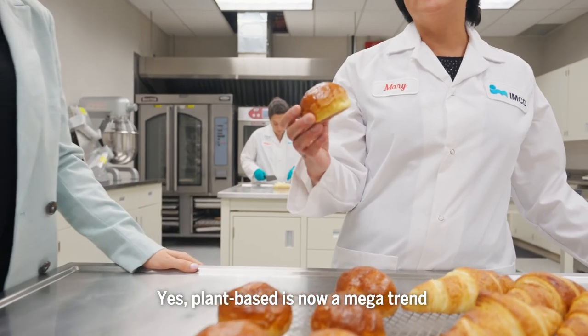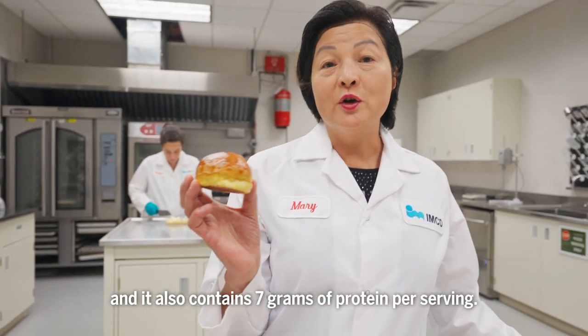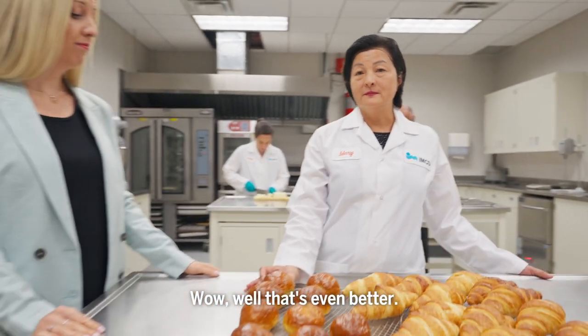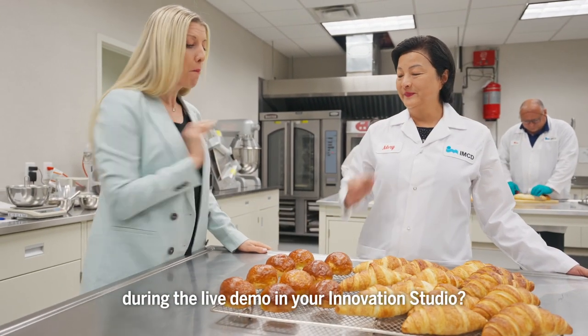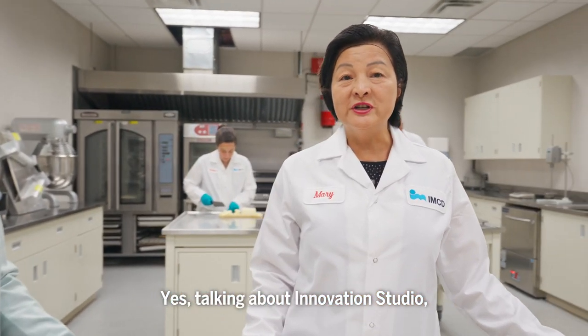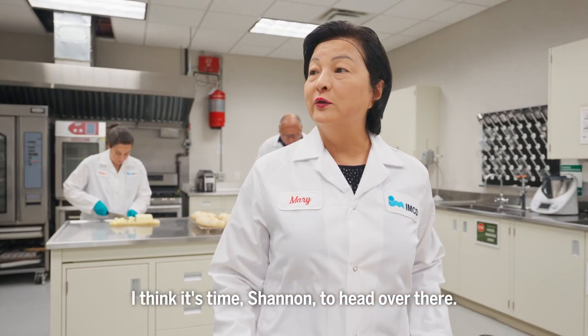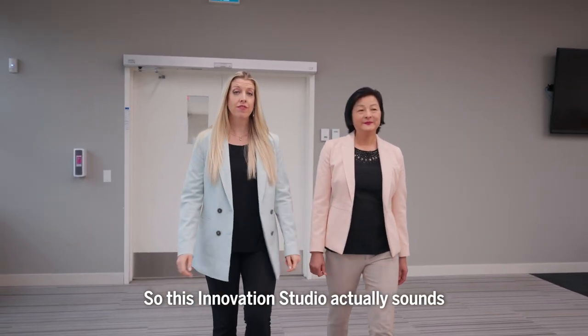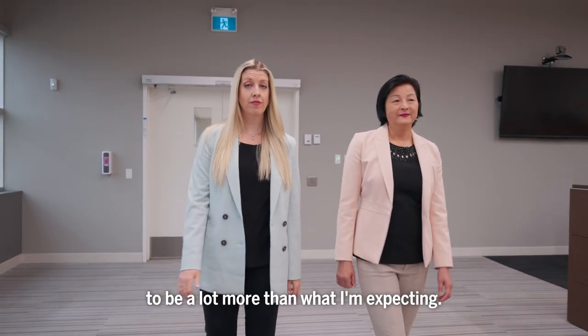So is this brioche plant-based? Yes, plant-based is now a mega trend, and it also contains 7 grams of protein per serving. Wow, well, that's even better. So this is what you'll be showcasing during the live demo in your innovation studio. Yes, talking about innovation studio, I think it's time, Shannon, to head over there. All right. So this innovation studio actually sounds to be a lot more than what I'm expecting.